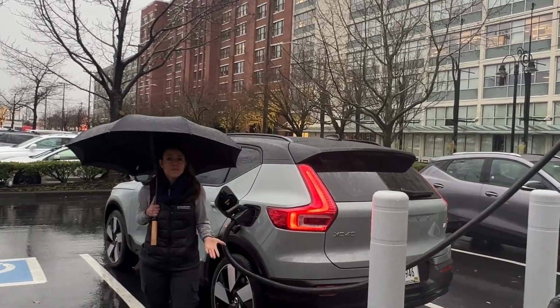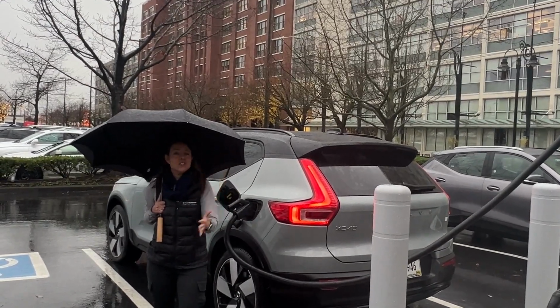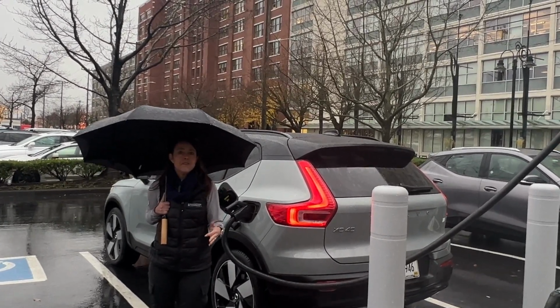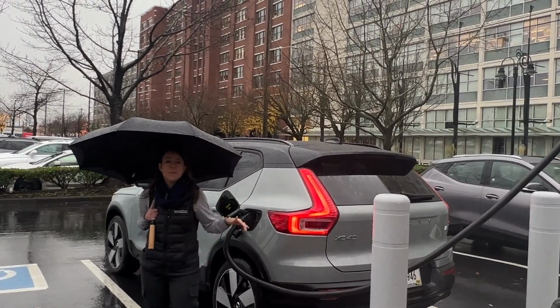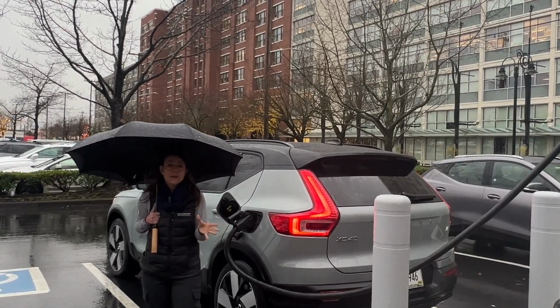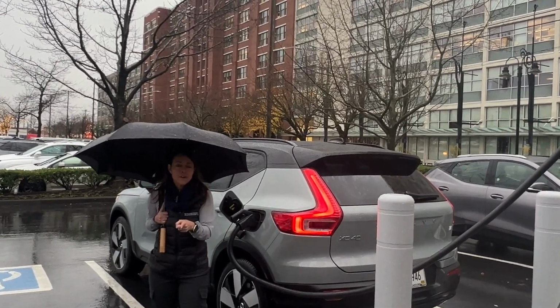I know more charging infrastructure is coming. I know that there's a lot being planned. It can't get here soon enough. And this program right here is just a pilot. So they're just kind of testing this out. They don't have any concrete plans to expand it, but I think they will.